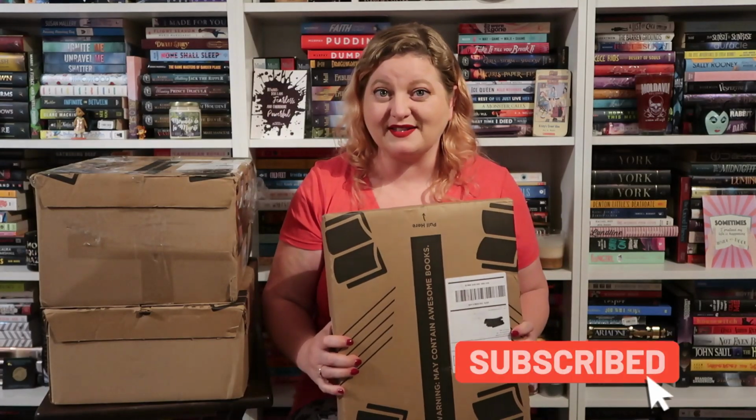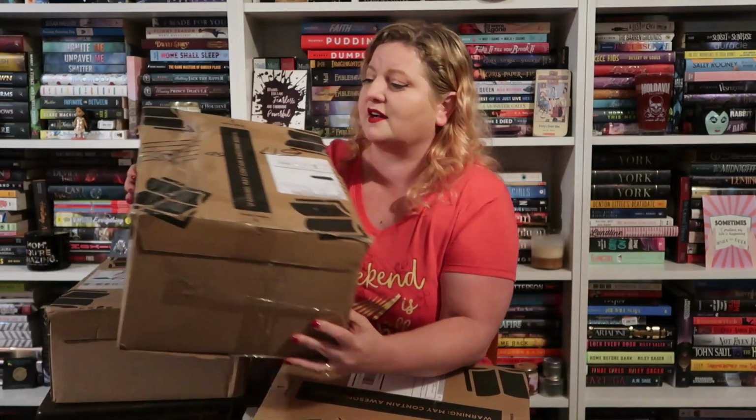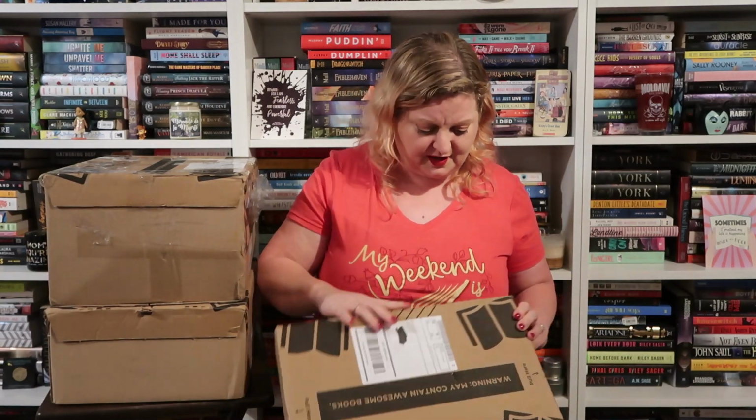So I have three more Book Outlet boxes here to unbox for you. I've got one relatively small one, kind of a big one, and a medium one. This one I'm a little concerned about because it's busted in the top and has been taped up all over. So yeah, it looks like this right now. Hopefully everything in it is fine. But we are going to start with this smaller box right here.